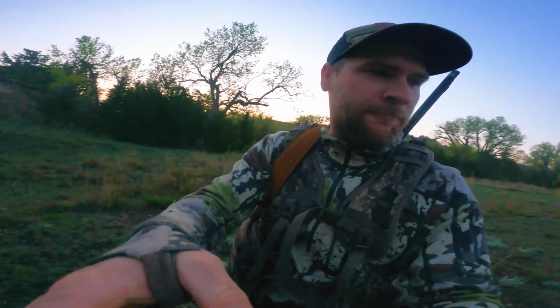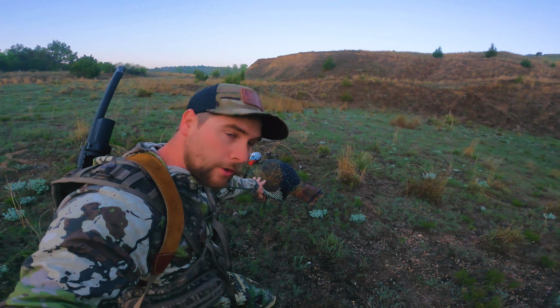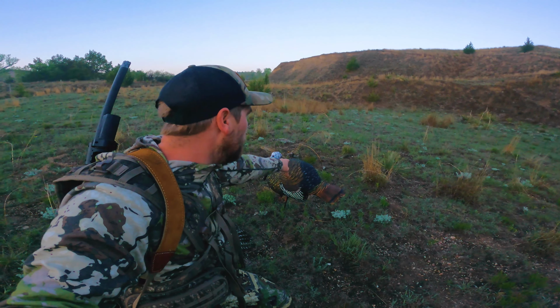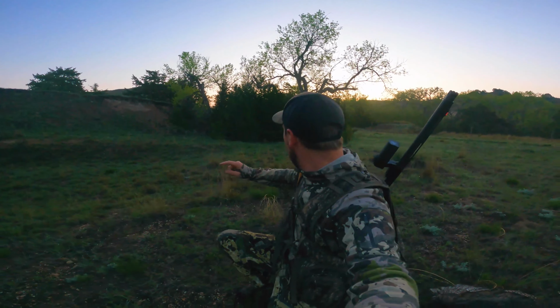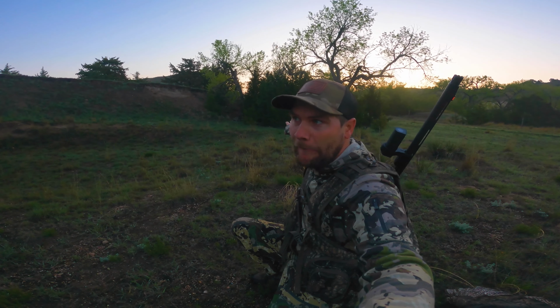What a morning hunt. So what we've got out here is the Avian X quarter strut, right? This thing just had him locked in the whole time. And then we've got a lay down hen here that just adds to the extra enticement. And thinking about my setup, I was down in those cedars right there, so there was no way he was seeing me at all. So that right there, that's textbook. That's exactly how it's supposed to work.